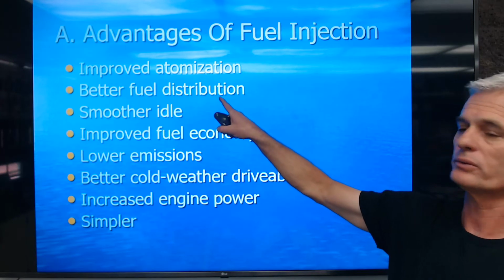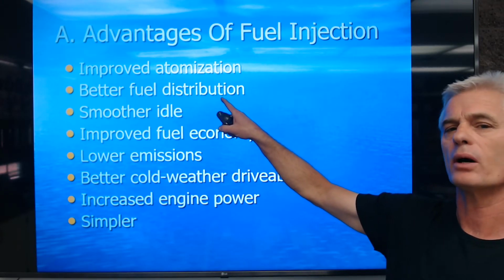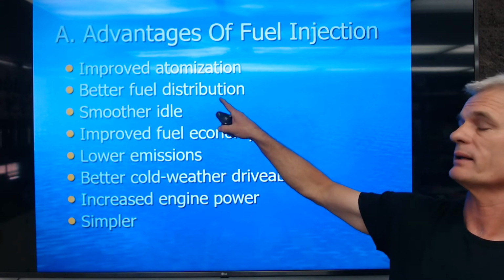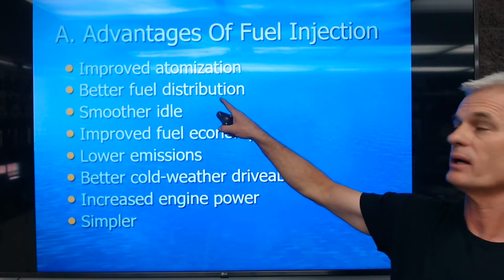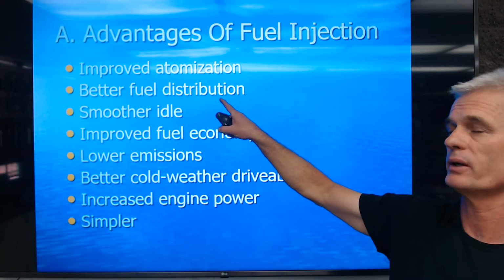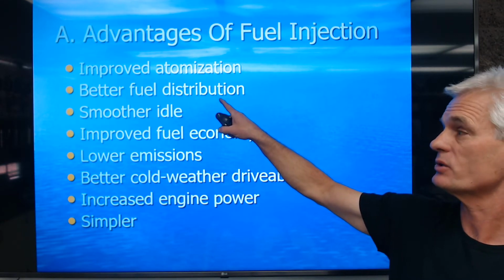We get better fuel distribution than with a centrally located carburetor or throttle body injector. We didn't know for sure if we were going to get the same amount of fuel to each intake manifold runner and consequently to each intake valve into the combustion chamber.